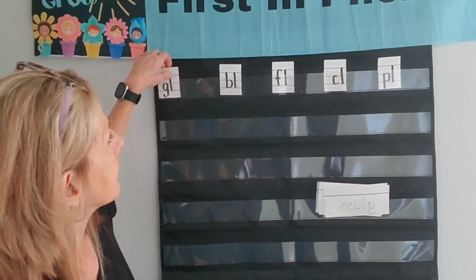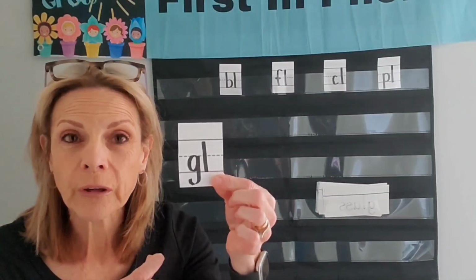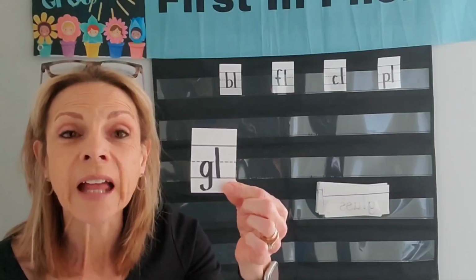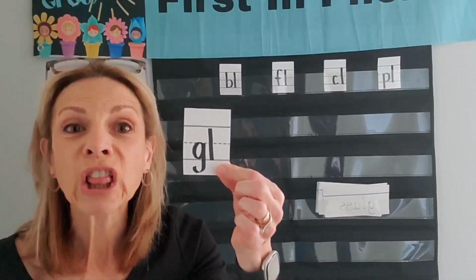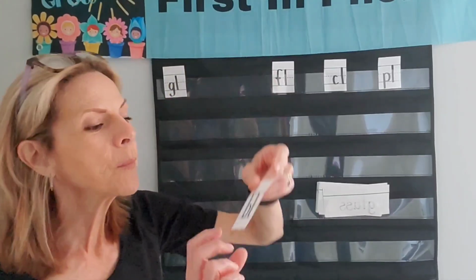All right, so let's review the beginning blends that we're going to be sorting, reading words that we're going to read and sort today. GL, do you remember what G and L say together? We're going to hear both sounds, but they're going to flow. So G says g, L says ul. Together they say gl. And you're going to be putting your tongue up on your teeth to get that. Hopefully you have some teeth you might be in the process of losing. That would make this activity a little challenging, but you can do it. Gl. Say it with me. Gl. In our word flash today, we'll have some words with the blend gl.